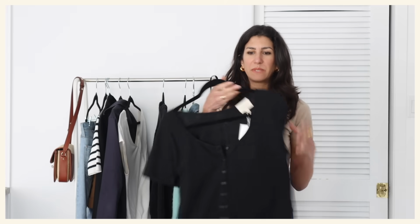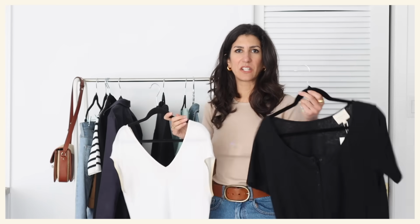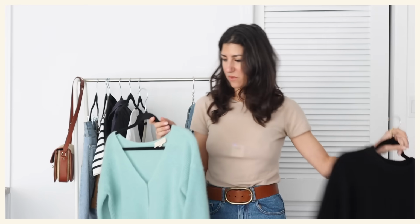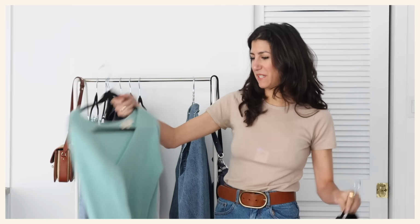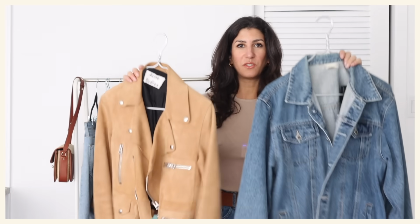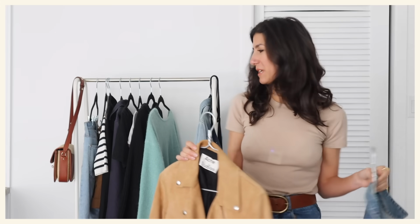My linen cotton blend tee from Cézanne. This is a little bit like this shirt in the sense that it's got a little bit of detail, like some cute buttons down the front. Then I've got 2 knits. My incredible cotton waffle sweater from Portugal, and this little pinch of color, my mint green cardigan from Cézanne. Both really good for layering, but also good on their own. These are the 2 jackets that I'm contemplating, my oversized vintage jacket or the suede moto.